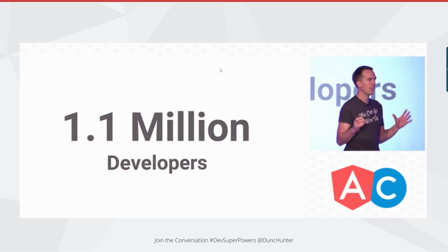And one of the big things you need to look at is how popular Angular is. Not just "other people are using it, so I should use it", but this was a comment made this week by Brad Green from the Angular team at the Angular conference that's on, saying 1.1 million developers every day go to the Angular website. So that's a lot of developers, and it just shows you how popular and how much of a community there is around Angular at the moment.